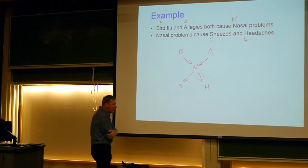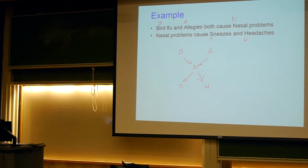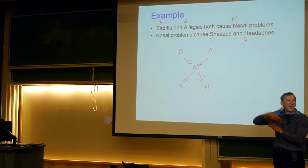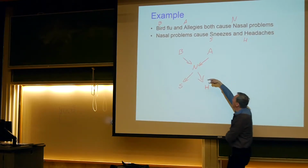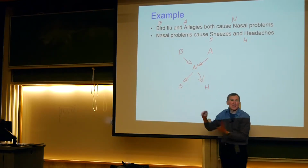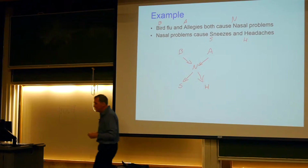Now, the question came up last lecture about what's the relationship between causality and these arrows that we're drawing? And I answered last time that just because an arrow is there, we can't necessarily say that it's causality. But in fact, I here came at it from the other direction. If I know that bird flu and allergies do in fact cause nasal problems, then I can certainly write this down. The arrow, in fact, simply means there's a probabilistic dependence between those 2 variables. They're not independent. Okay? So that's how you design a Bayes net.